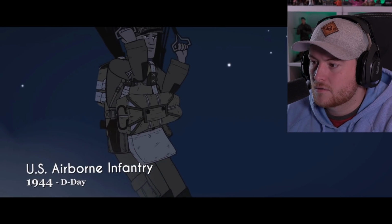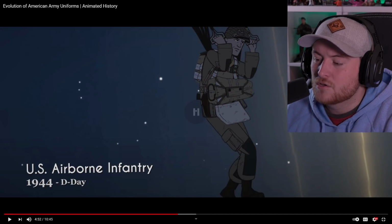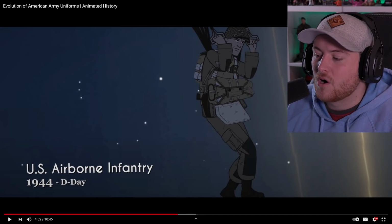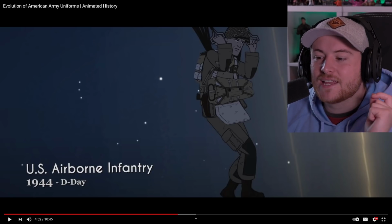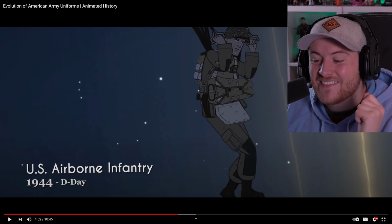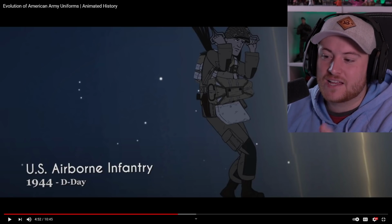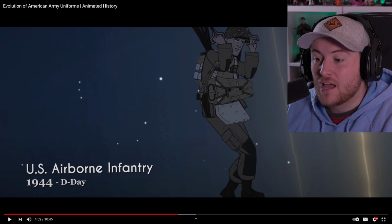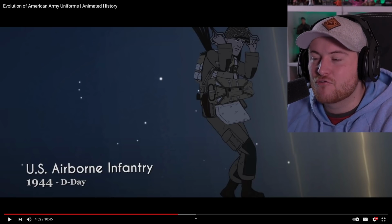Taking note of the effectiveness of the German Fallschirmjäger, look at the difference between the start of World War One and the end of World War Two. Well, not the end, it's 1944, but you get what I'm saying. Like I said, they had to innovate so much. The camouflage is way more apparent in the helmet, and obviously the uniform in general is more earthy color tones again. They really had to innovate.